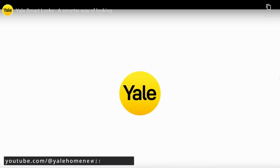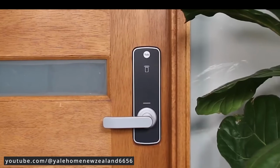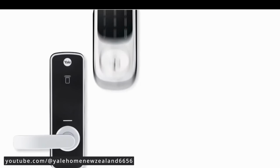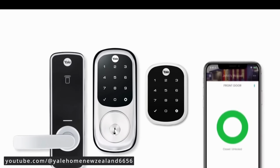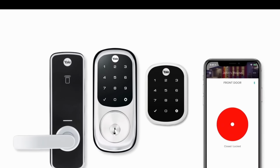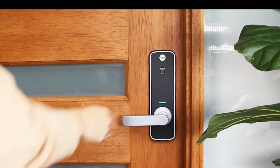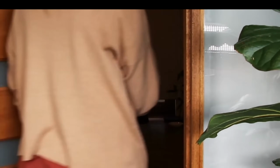Awesome stuff. Ready for a smarter, more secure front door? With the Yale Smart Locks range connected by Yale Access, your phone can now be your key. Available in a number of styles, control and monitor your door from anywhere by using the Yale Access app on your phone. Securely unlock and lock your door even when you're away from home. There's no need to pull your phone out of your pocket or enter your code.